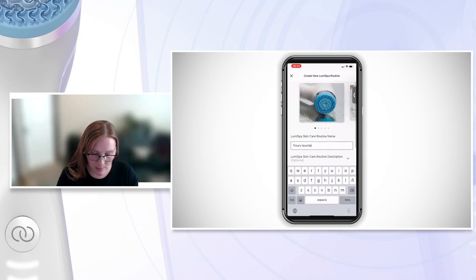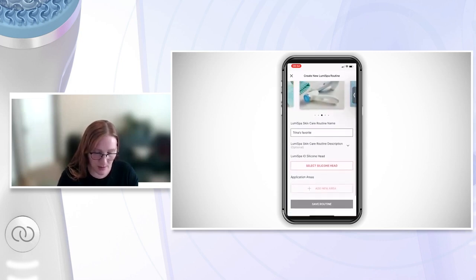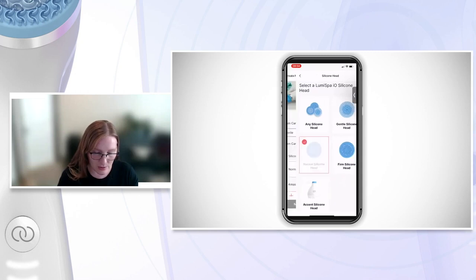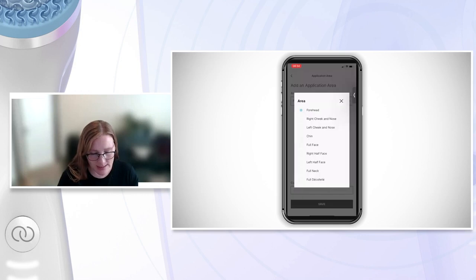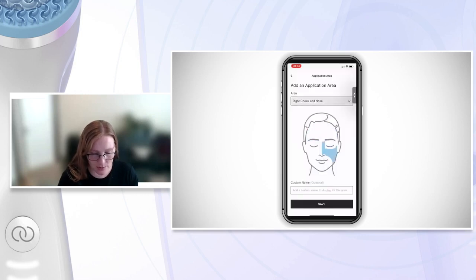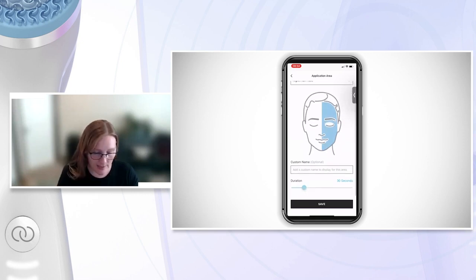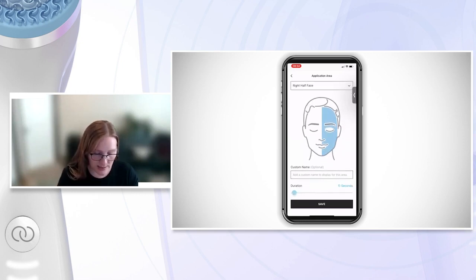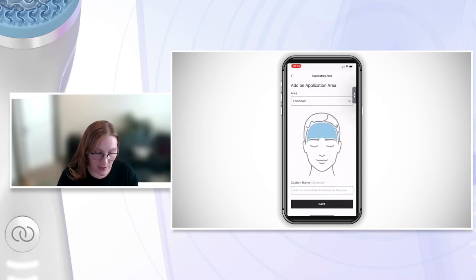I can give it an image as well. Select the head that I'd like to use. I typically use the normal. And then just for demo purposes, I'm going to do a quick one. So I'm going to choose the right half of my face. We'll just do it for 10 seconds. Save that. I can go in and add another area.